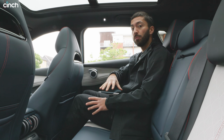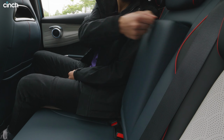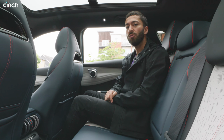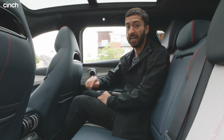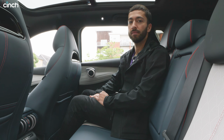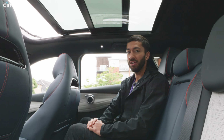The seats are comfortable, and it is a genuine 5-seater, although if you've only got 4 in the back, you do get this armrest with your cup holders. But an interesting thing is that even if you're sat here, you can still control the infotainment system with that voice control, as I'll demonstrate now. Hey, BYD, open the sunroof.